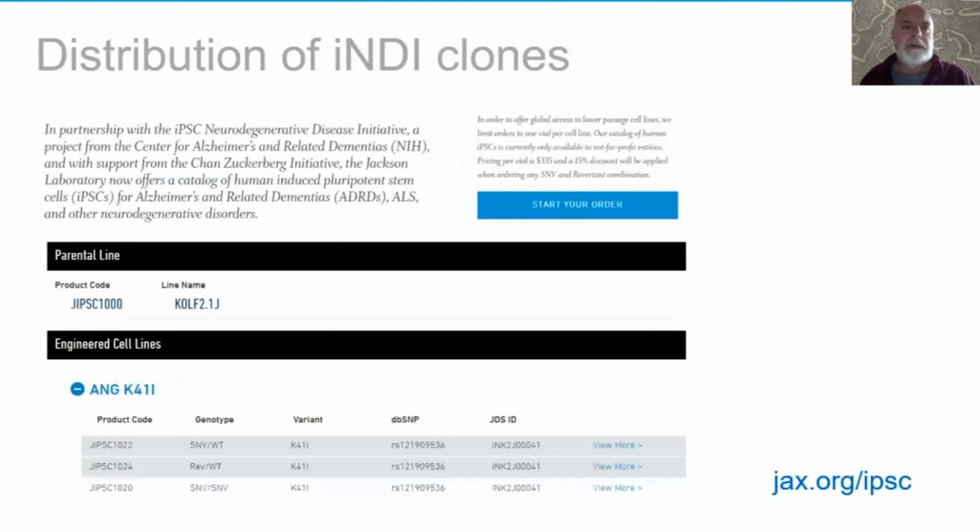And finally, if you're interested in any of these cell lines that we have been developing, you can go to this website at the Jackson Laboratory, and you will see sets of genes, sets of clones, which include the disease model, which in this case would be SNV over wild type, the revertant of that very cell line, which is the revertant over wild type. And as an additional cell line, we also offer, in this case, the homozygous SNV over SNV cell line. So we'll be adding to this collection over the next year or so to generate a very large collection of over 150 different disease variants that are associated with Alzheimer's and related dementias.